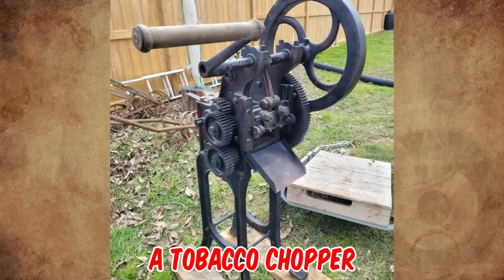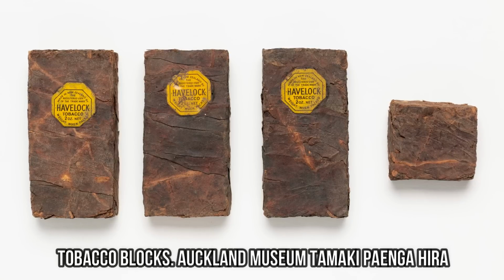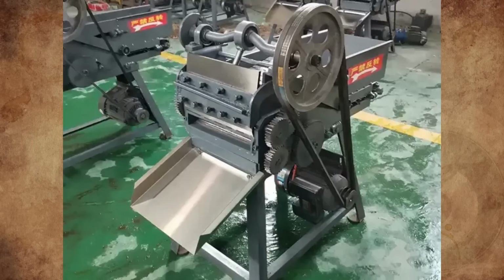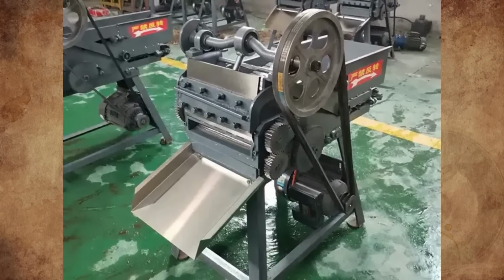It's a tobacco chopper from the 19th century. Once the tobacco has been dried and cut into bricks, it gets chopped into long strands with one of these. I found this newer version and it looks just like it.